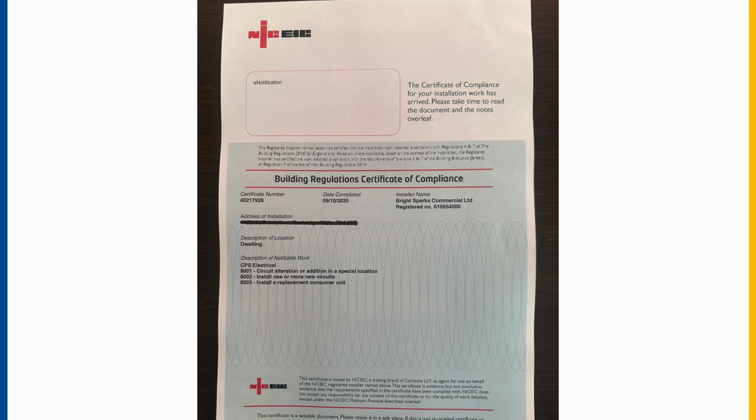The certification process. Notifiable work requires certification by a registered electrician who will handle the paperwork and notify your local authority. You'll then receive a certificate of compliance. Minor work. Typically certified with a minor work certificate.